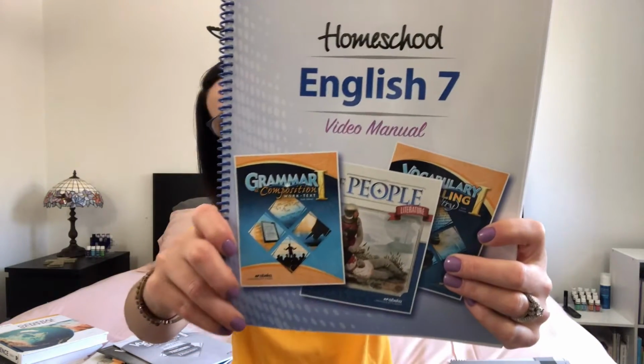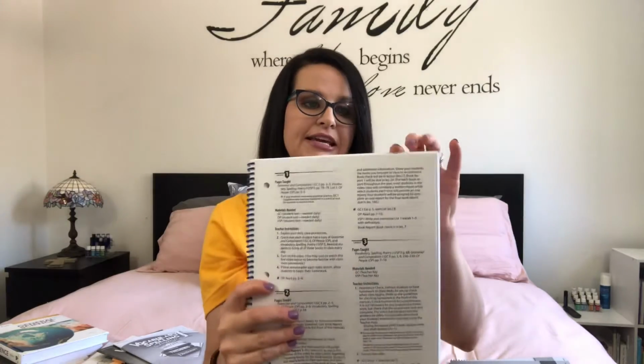So we went ahead and picked up the English 7 through Abeka. This is the video manual, so the teacher again is going to be teaching her for language. She does have CDs or DVDs that go along with this, but I don't have them here with me again. She will be watching the DVDs for her language arts. It comes with this video manual booklet, and basically it's the same thing as the Bible one. It does show you how to grade and things like that in here also if you need that. It shows a breakdown of the daily guide, so it'll show what they are working on for each lesson. For instance, for lesson 1, it'll show what she's going to need for lesson 1 with that video teacher. That is basically what is in here.